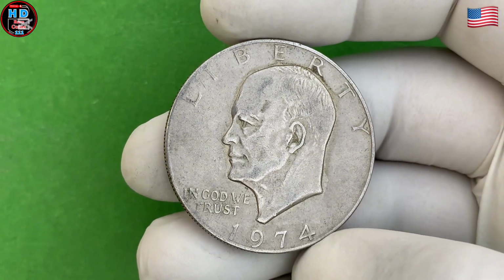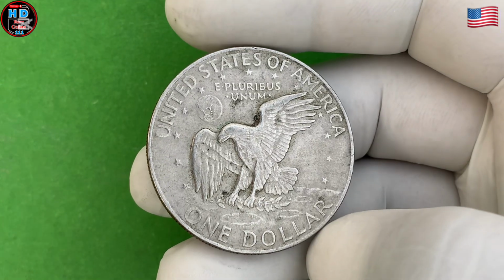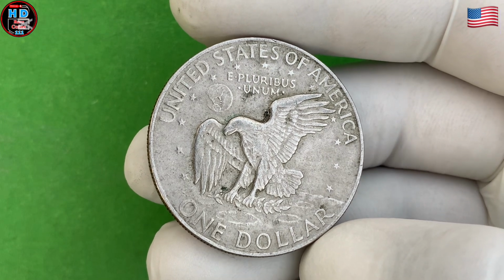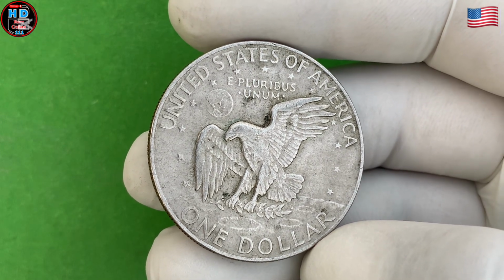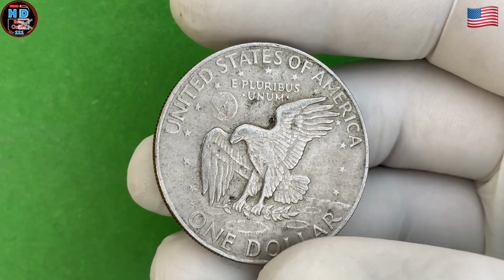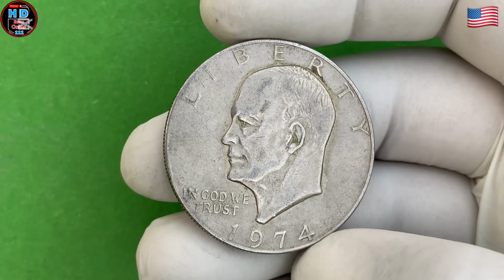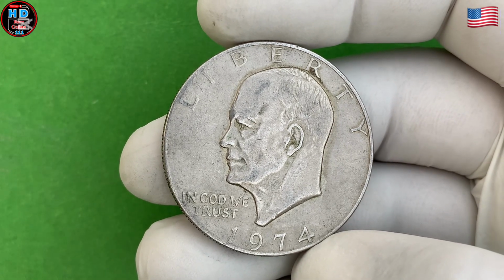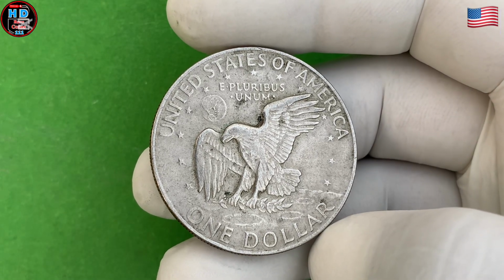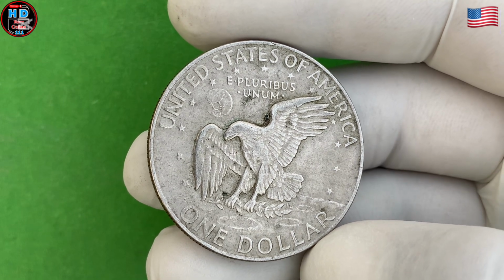On the front, or obverse, the 1974 Eisenhower dollar features a strong and steady portrait of Dwight D. Eisenhower, the only five-star general to also serve as President of the United States. His profile is confident, looking slightly right, with the word Liberty crowning his head and "In God We Trust" inscribed to the left. Below his chin, the year 1974 stands boldly. This isn't just a coin, it's a symbol of leadership, duty, and national pride.